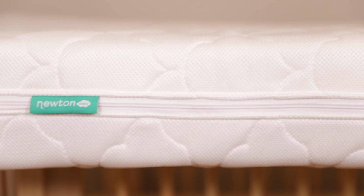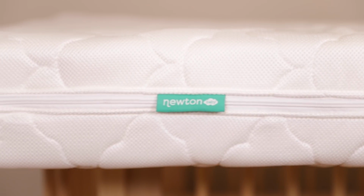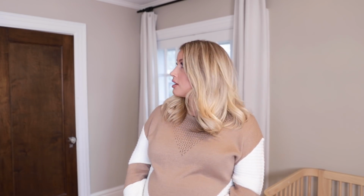I'm officially 4.5 weeks from giving birth. I mean, it could happen sooner, it could happen later, who knows? But I thought it'd be fun today to come into the nursery, show you guys our crib and our new mattress and some of my favorite baby products that I'm loving right now, and give you an update on what's happening in the nursery. Is it done? Is it gonna be fabulous? What are we gonna do in here? I'm gonna give you a little peek into our plans, and just talk baby stuff, because Sawyer's gonna be here so soon.